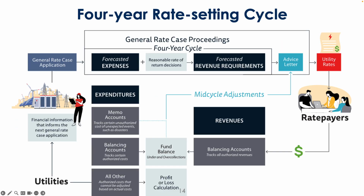Yes. Why do they keep track of unauthorized costs if they can't really get their money back on them? Well, there's a question of whether or not they're allowed to get money back on certain things, or if there should be coverage for certain types of things that's not included in the initial GRC. So for example, the wildfire happens, and then they replace transformers and lines and... Yeah. They ask for all that ahead of time, but it's still necessary to maintain service. Exactly, yep.